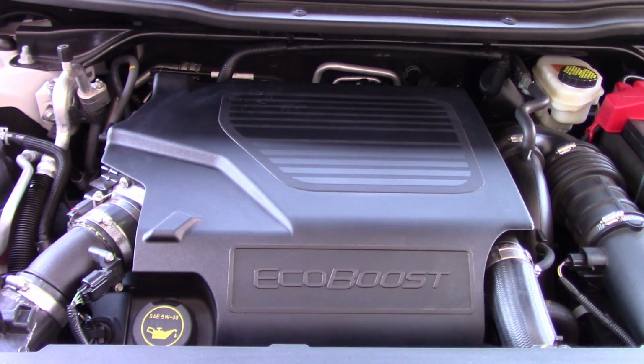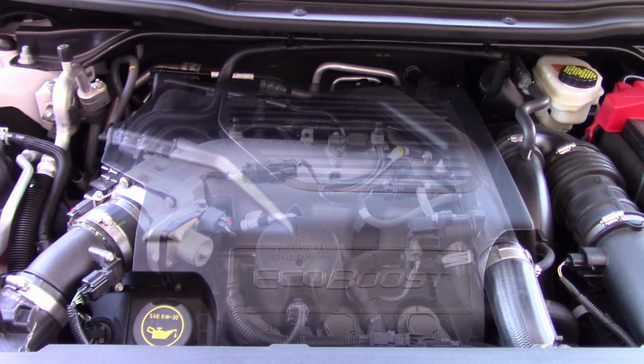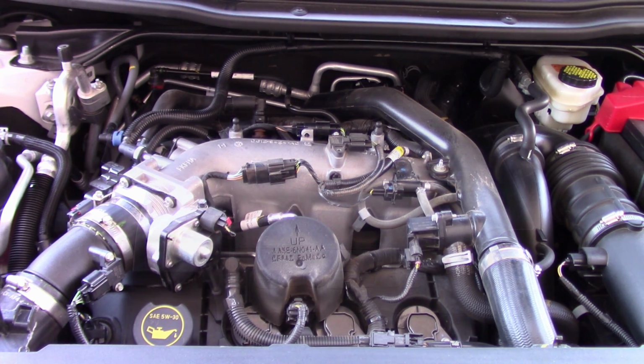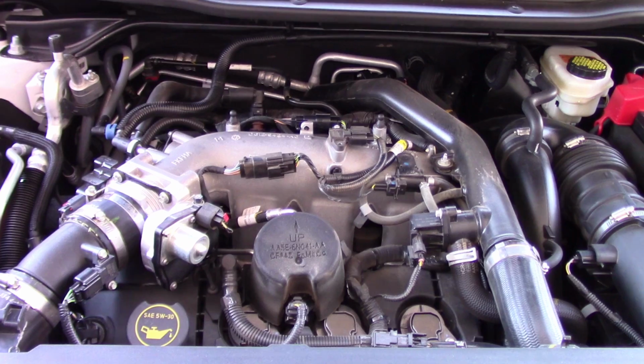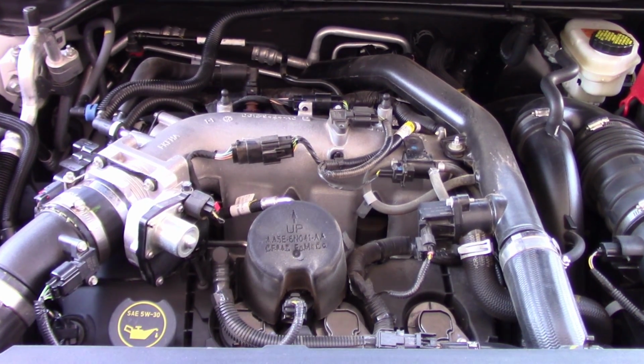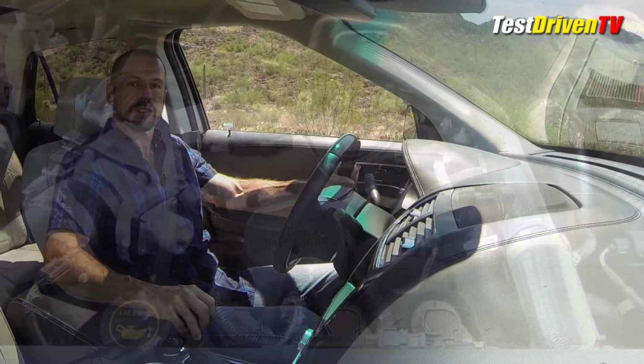Under the hood is the most powerful engine in its class, a 365 horsepower twin turbocharged EcoBoost V6 at 3.5 liters. With 350 pound-feet of torque, it comes with a fully automatic all-wheel drive system and a 6-speed automatic transmission as standard equipment. So how does it go?